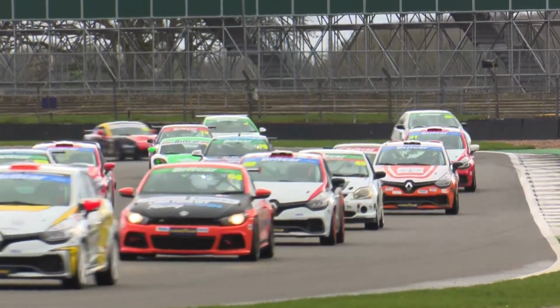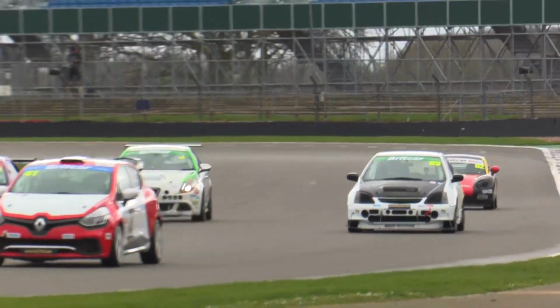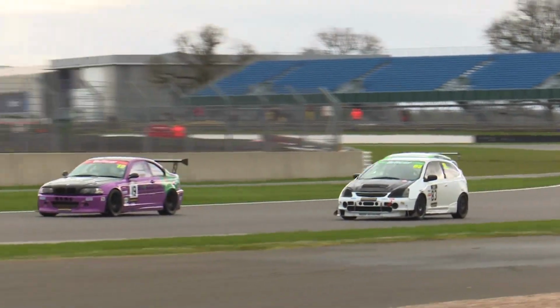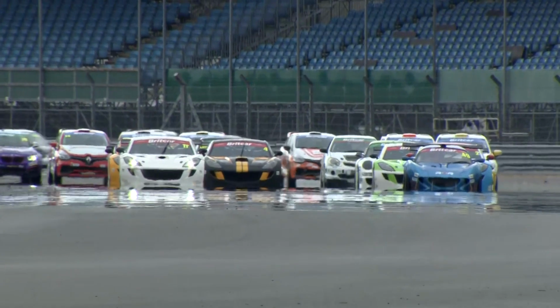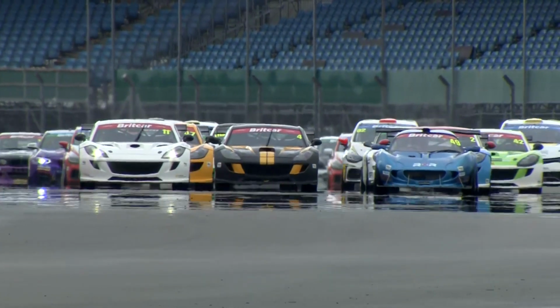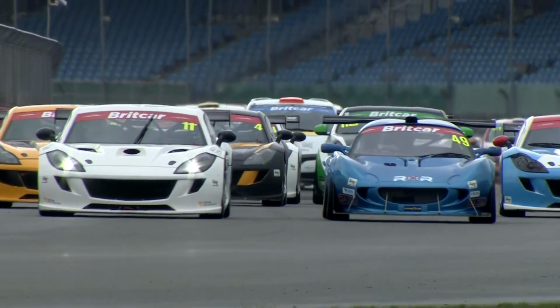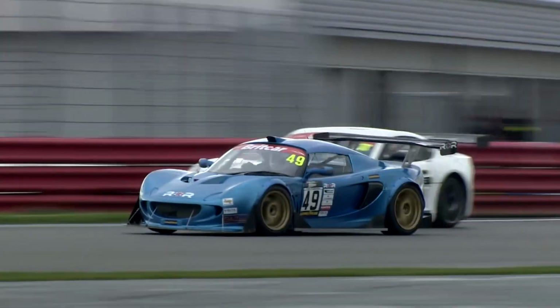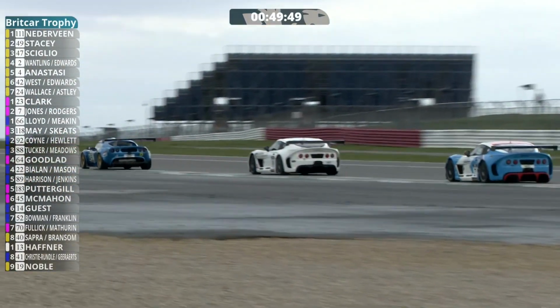The safety car is into pit lane. They head up towards the start-finish line, waiting for the red lights to go out. Britcar Trophy, race 2 is go. And down towards the first corner. Good start by Will Stacey. Can he slot into the lead ahead of Axel van Nederveen? He'll try to get around the outside. The little Lotus, he's done it. And the Lotus shoots into the lead around the outside line.